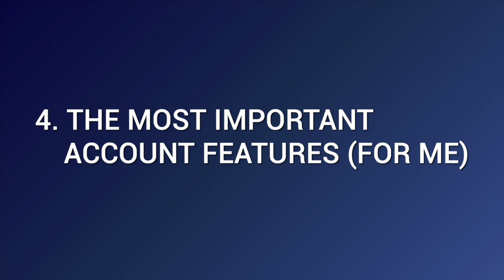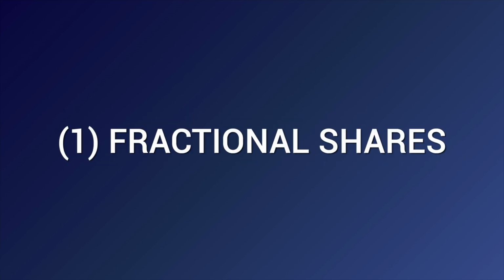The 3 most important features I look for in an investment account are: 1, the ability to purchase fractional shares. SoFi calls these stock bits. This is important for me because some stocks and ETFs are hundreds or even thousands of dollars per share. Instead of saving until you have enough to buy an entire share, you can invest as little as $5 into a stock or ETF with SoFi.